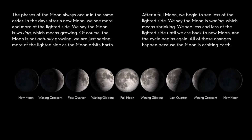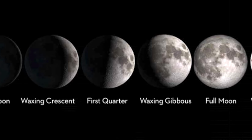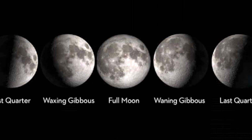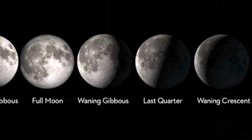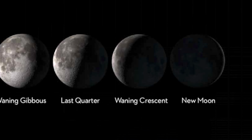In the days after a new moon, we see more and more of the lighted side. We say the moon is waxing, which means growing. Of course, the moon isn't actually growing. We're just seeing more of the lighted side as the moon orbits Earth. After a full moon, we begin to see less of the lighted side. We say the moon is waning, which means shrinking. We see less and less of the lighted side until we are back to new moon and the cycle begins again. All of these changes happen because the moon is orbiting Earth.